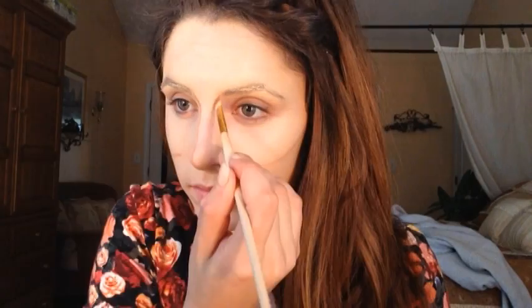So I'm just going to do really heavy contouring. I'm first going to take a smaller detail brush and kind of map out where I want the contouring to be on her cheeks. Again, like I said, really high cheekbones. And she also has a super slender nose, so I'm going to take a little bit of this contour powder and contour the sides of my nose to make it look much more narrow. This is a little more difficult because I do have a crooked nose, but hey, we'll make it work.